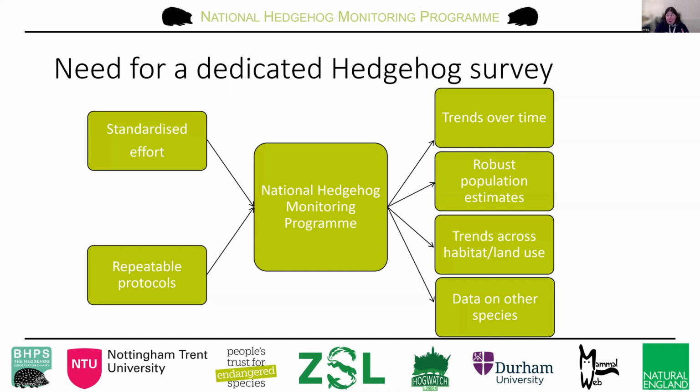And finally, we're collecting lots of data on other species as well. The cameras, as you'll see, are out for 30 days, and they are triggered by anything that goes in front of them. So we've got lots of images of lots of other species. Not just hedgehogs, but there are lots of mammals that are equally hard to monitor because they're nocturnal, so not when people are traditionally out monitoring them.